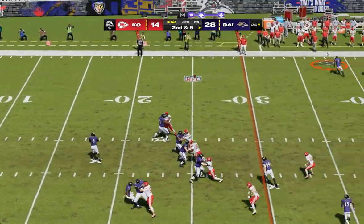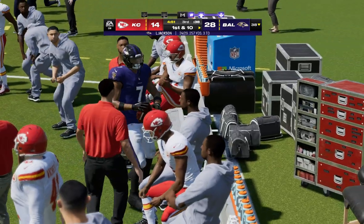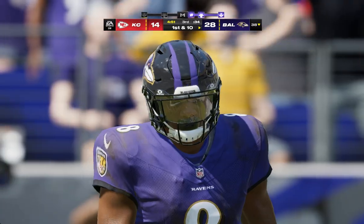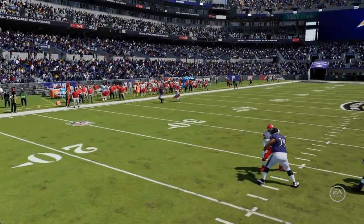Play action. It's Jackson. Going for Bateman. He's got him on the out route. And he takes us beyond the 35 before going out of bounds. A 14-yard gain there as they look to improve this 14-point lead.